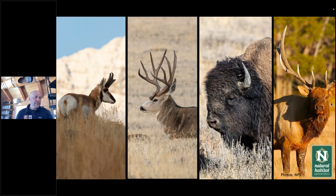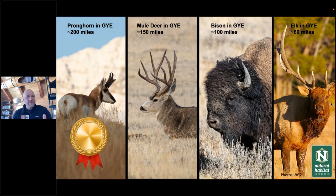Again, those migrations are motivated by the need to find better graze, better browse, to find safer places to have their young, and to avoid deep snow. So if we were to crown one the champion, it would definitely be the pronghorn.